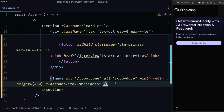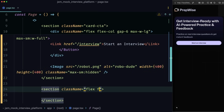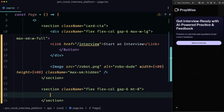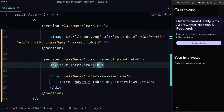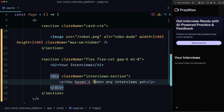Now, right below this section, we can open up another section that'll have a class name of flex-col, gap of 6, and a margin top of 8. And within it, we can render an h2 that'll say your interviews. And below it, we can render a div that'll have a class name of interviews-section, within which we can render a p tag that'll say something like you haven't taken any interviews yet. And we can save it. There we go. You haven't taken any interviews yet. Typically, you need to escape any kind of apostrophes. You can do that by copying this part. It's an and sign, apos, and then a semicolon.